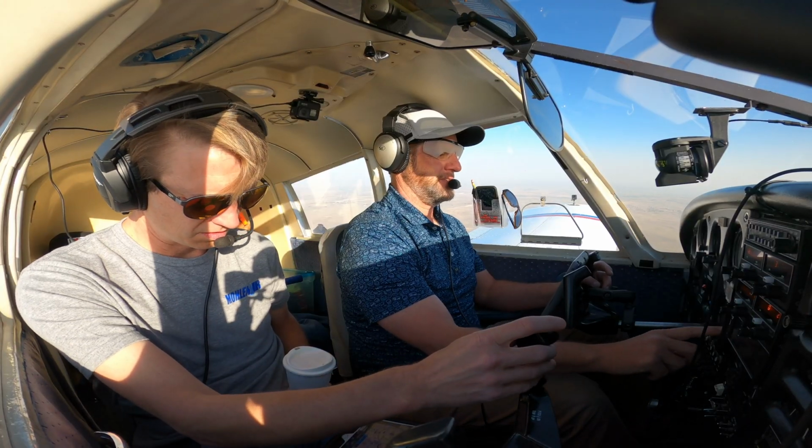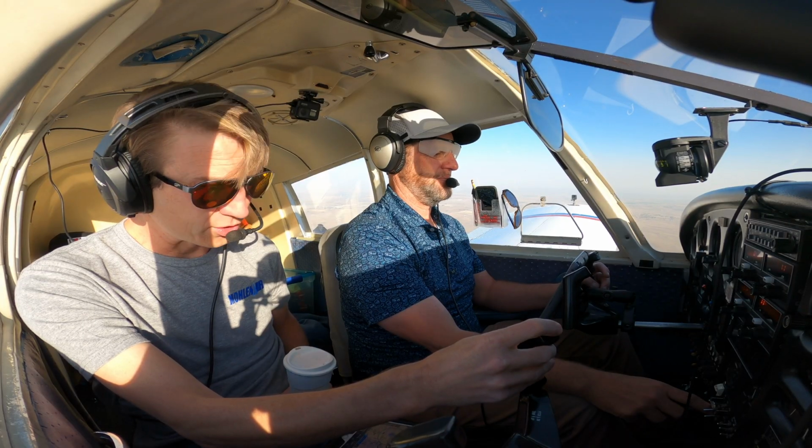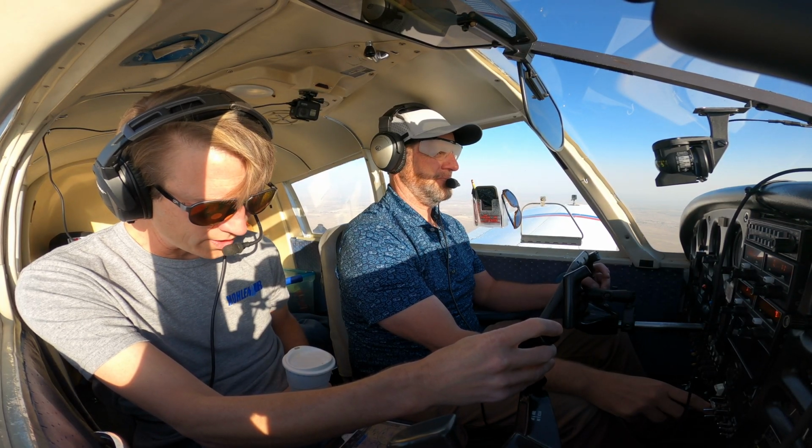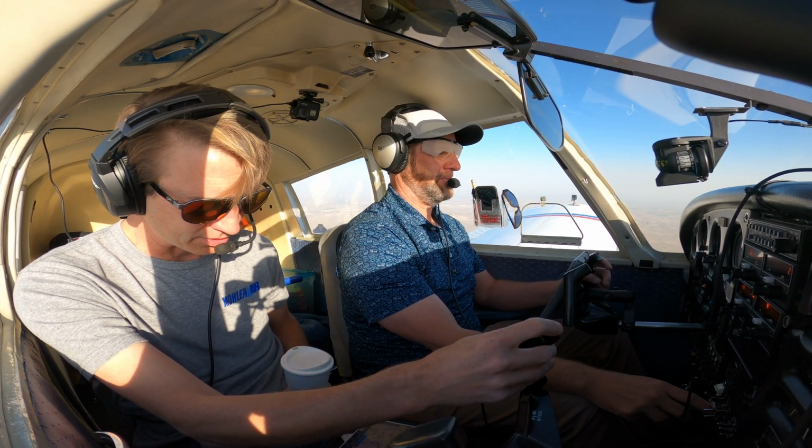I'll let you know when we start seeing it. Okay. Greeley traffic, Cherokee 7055 Romeo, we are about 2 miles to the west of the ILS 35 approach, Greeley.